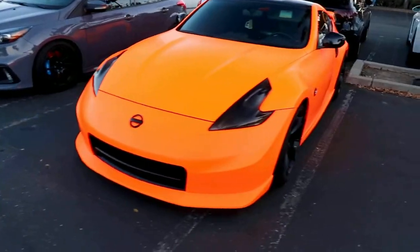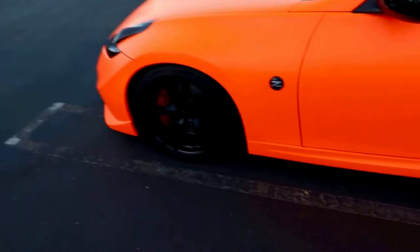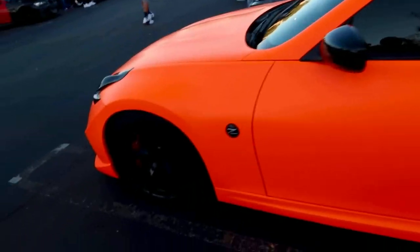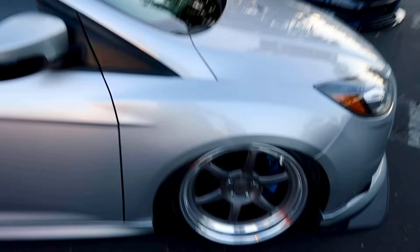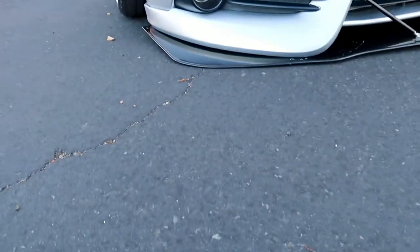Man, I thought for a second it was a fucking Ferrari. Man, the wrap on this car, literally, it's so bright in person. I don't know if the camera picks it up, but it's so damn bright. It's so nice too. I like the wrap. Man, these cars are so damn low. Look at this. Holy shit. Damn, this car is so damn low.